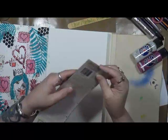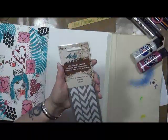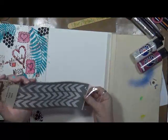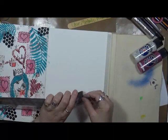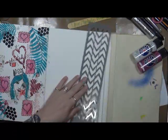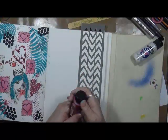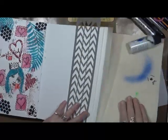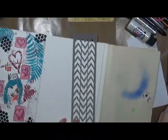And I have this stencil that a dear friend of mine sent to me. Look at this, isn't this awesome? It's an Andy Skinner, and it's called Route 66, and it's basically like tire tracks. Isn't that neat? So let's grab some of this paint, and let's play. I wonder if I can put this under here without that knobby. Oh, all right, we're going to have to leave that out.